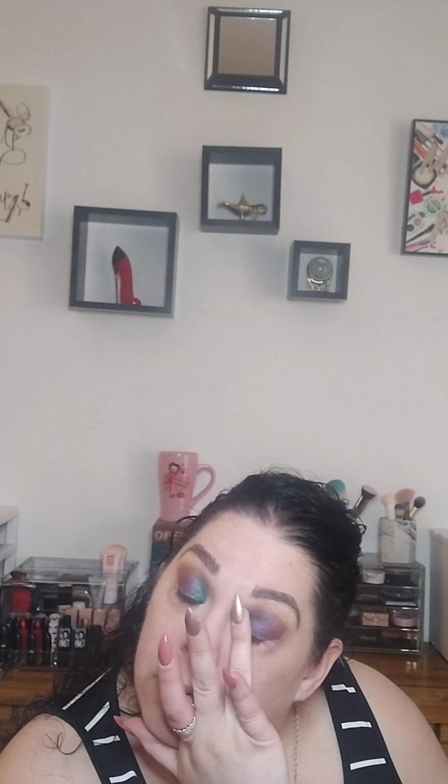So I'm just going to take this shimmery teal color and I'm going to pop it right in the middle. I mean, not in the middle, I apologize, but on the other teal matte color, right on the corner. And then I'm going to try and drag it in the middle, just like that, and blend it in. And do it on the other side.